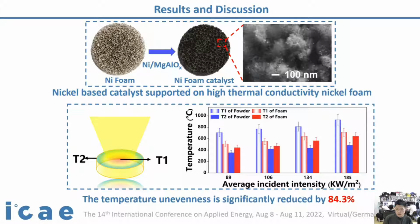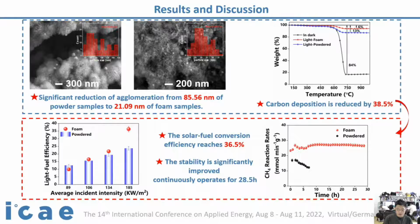Then we got the nickel-based catalyst supported on the nickel foam. Because of the high thermal conductivity of the foam, the temperature unevenness is significantly reduced by 84.3% compared to the powder sample. As a result, there is a significant reduction of agglomeration from 80.56 nanometers of powder samples to 21.09 nanometers of foam samples, which caused the carbon deposition to be reduced by 38.5% at the same time.